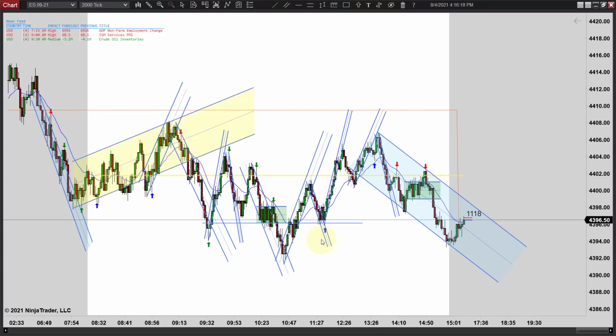Days like this can be difficult if it's not a clear-cut trend or a clear-cut range. And when it's not, the only thing you can do is draw these short-term micro trends that I've got on here and let them play out. And that's really all you can do. It will help you tremendously.